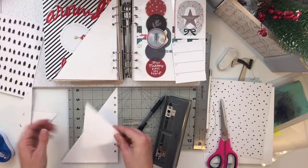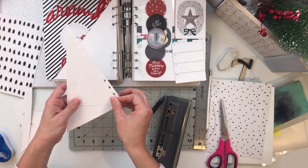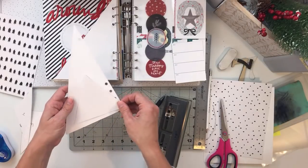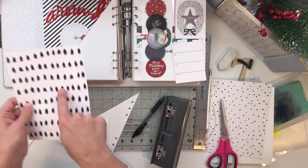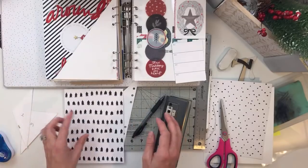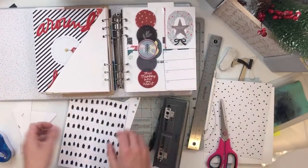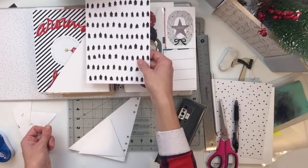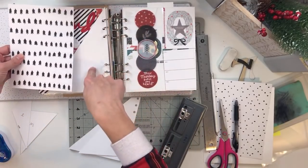And for this one, we want to make sure I've got my edge right. I need to move this. And I'm going to do this tree pattern. So I'm going to do a tree pattern and same thing, journaling and a photo. So we'll do, okay, what do you guys think? Should I do the pattern in the same spot or should I do it up high? Where do you think? There or there?